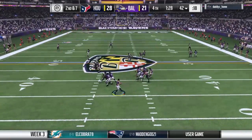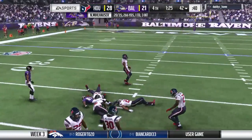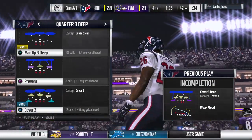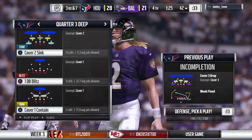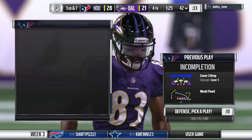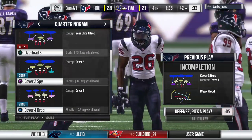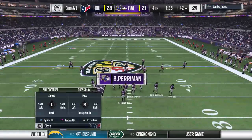He'll look to throw. And the hit jarred it loose. It's incomplete. We know it's not an easy job to go out and catch passes when people are trying to tackle you and knock the ball away. But the bottom line is, that's a pass he's got to have and a pass he should have caught. And the offense looks to pick up the first here on third after that incompletion.